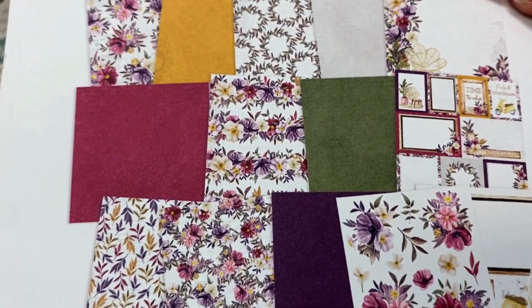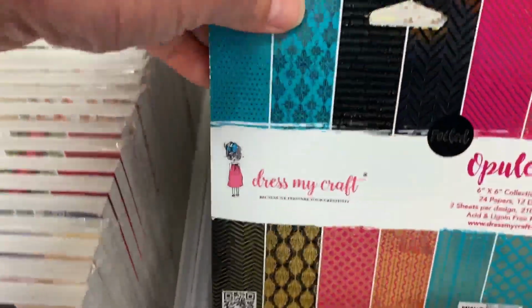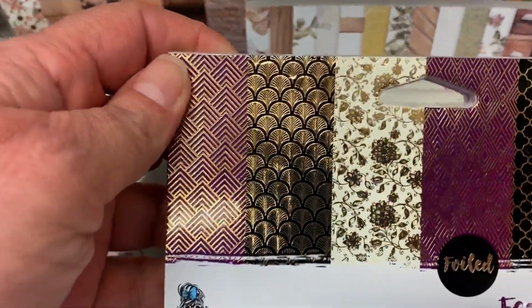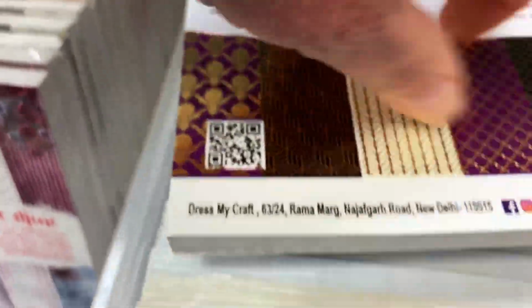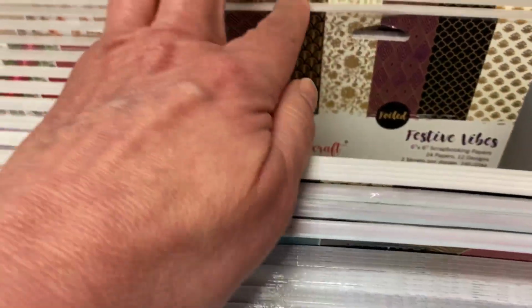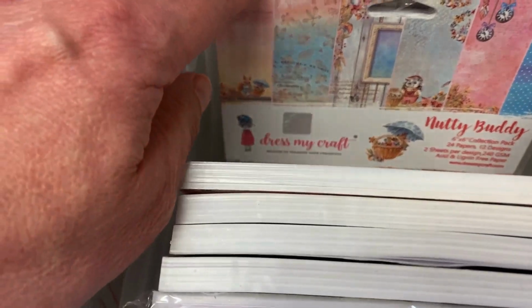Took me a while to figure it out, but they put the papers on the back. That one made me think of Andrea, purple and green, but maybe a little too much pinkish for her. This Dress My Craft one with the metallics in it, fabulous. And then Festive Vibes with metallics. I thought about this one, but again, remember I'm prioritizing space. And I think I have some pads like that where I should remember to use them and don't. And I think Dress My Craft didn't say it was made in India, maybe.